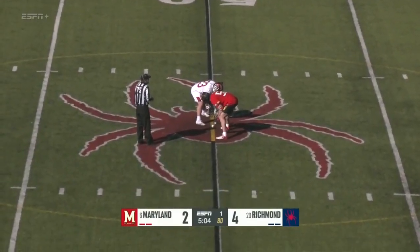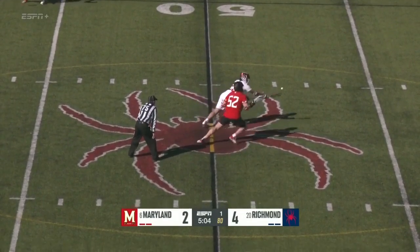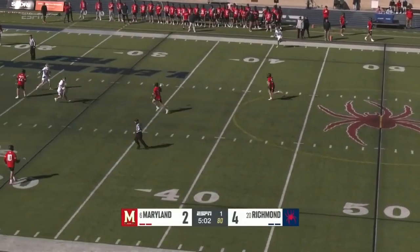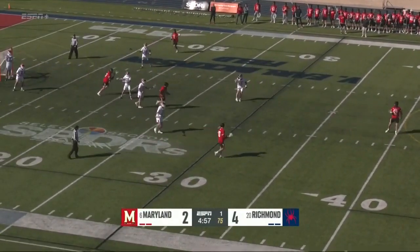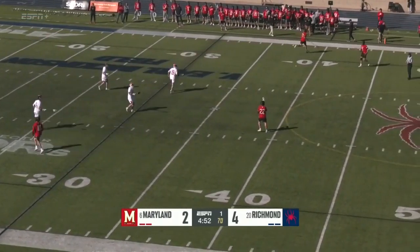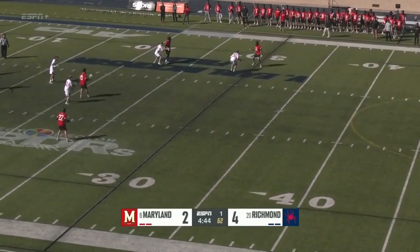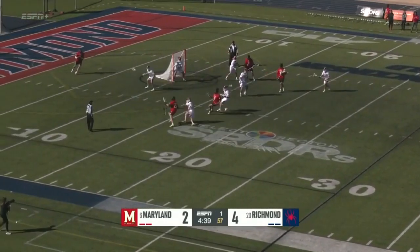You saw Gavin Creo out there as well a moment ago, and he's a guy that's on the Inside Lacrosse impact freshman lists, as there's a violation to give Maryland possession. So a big start for the Spiders today. And that's the second violation for Richmond, which means that if it happens again in this half, Maryland will have an extra man. What that tends to do is slow down the face-off guy for Richmond a little bit because he doesn't want to violate. And so that could prove costly. It will be something we'll be keeping an eye on.